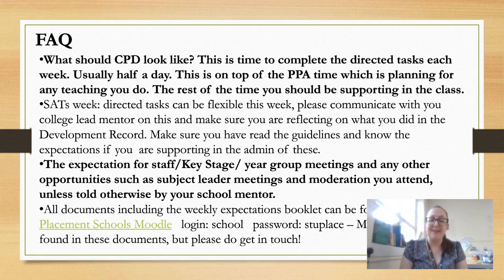Lots of questions about SATS week. Good luck, everybody. SATS week, there might be some flexibility needed here. If there are directed tasks that cannot be completed, that is absolutely fine. They can be pushed on to the next week or done in advance. It might be that there's a little bit of flexibility, but we just ask that trainees communicate with their lead mentor in college, who can help advise them on the best way to do that to get the best experience.